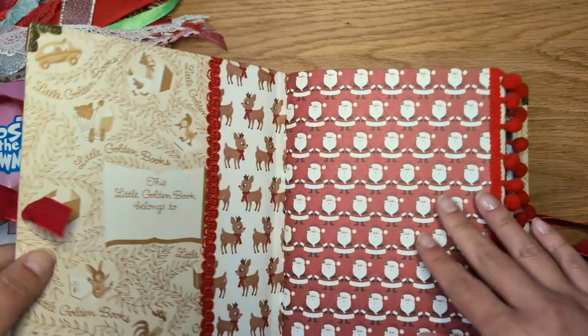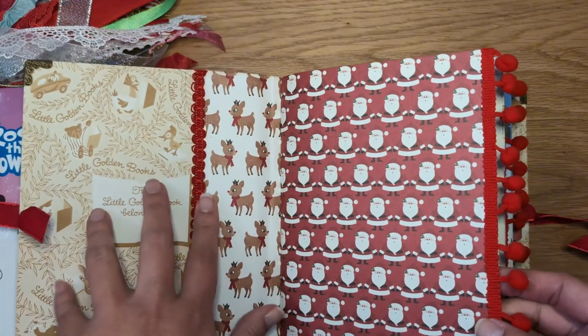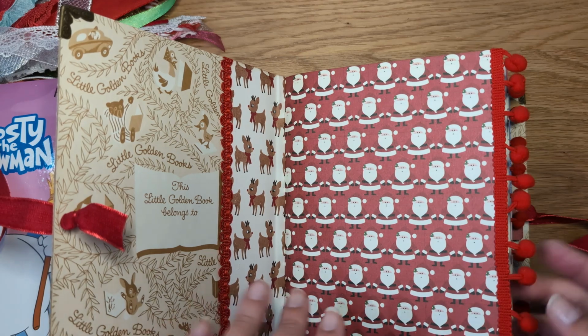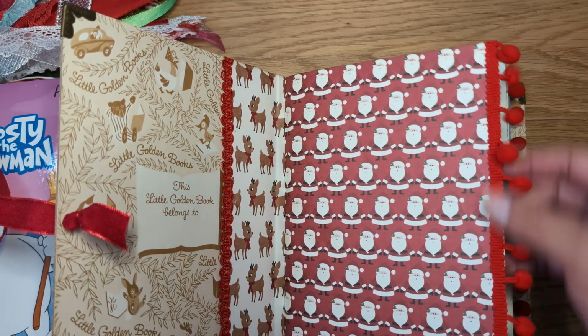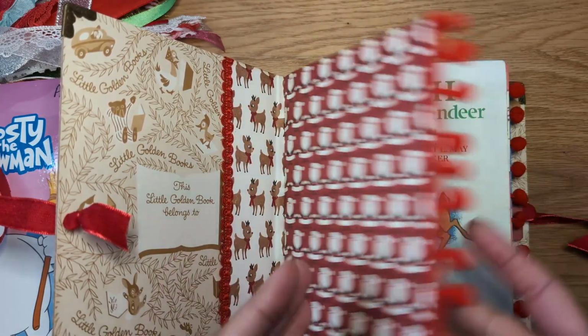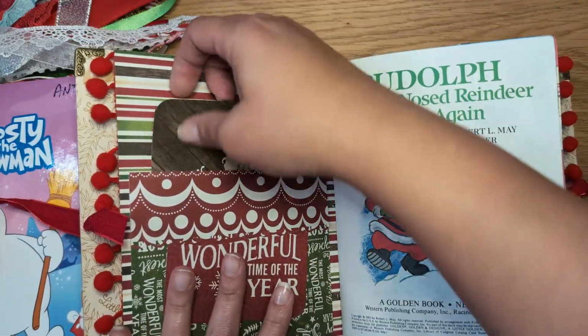All of the closures are tie closures. I've added some kind of embellishment along the insides here, so it's not just a straight edge. And then some of them are a little bit different later. I'll show you those as well. I went in and just added some of the little pom-poms because it's Rudolph. And so that says Rudolph's nose, right? And so just lots of tags and things in here.